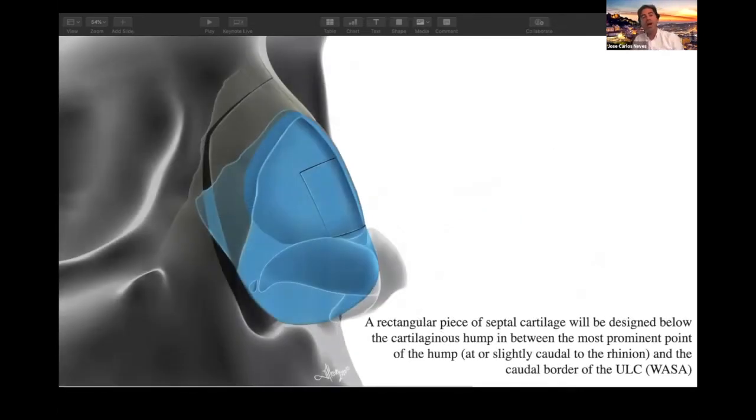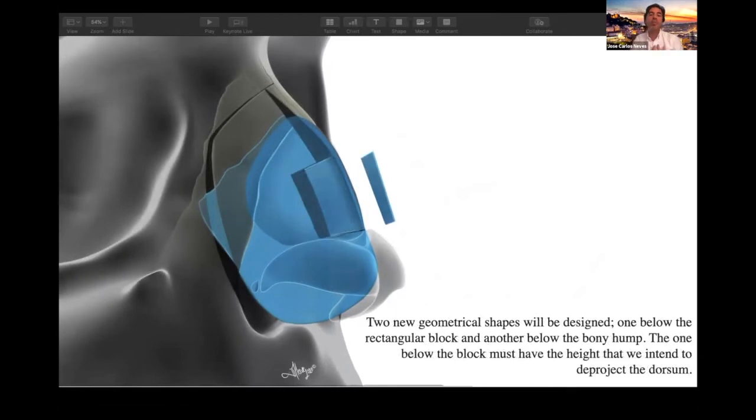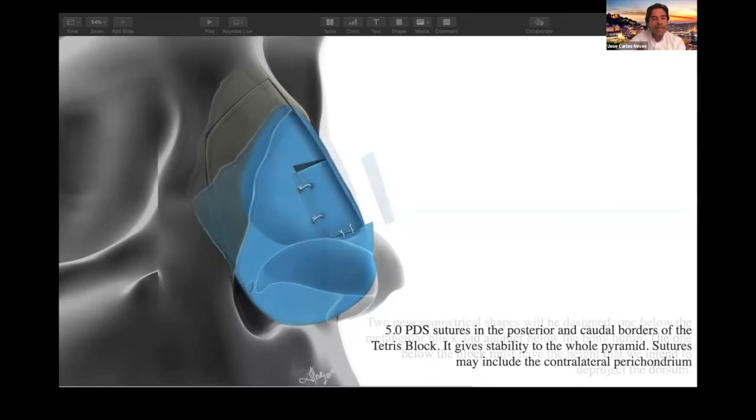This is an intermediate or partial intermediate approach. So what I do, I design a block right below the cartilaginous vaults, starting in the waza, at the caudal border of the upper lateral cartilages, that goes until the highest point of our hump. And then I just remove the amount of cartilage that I want to bring down the dorsum. So you remove this piece, and if you want to go there again, you just remove another piece and you put the level of the dorsum where you want. And this is the great advantage of the technique, because you can stabilize it below the rhenium, and so you don't have the pop-up effect again.